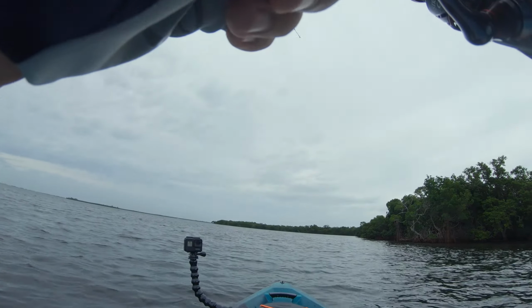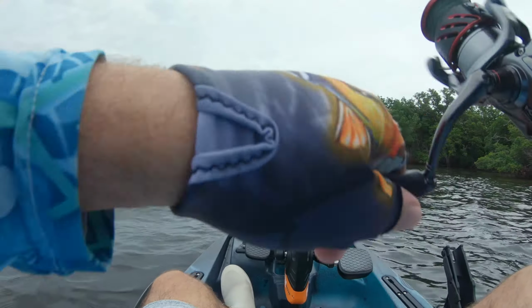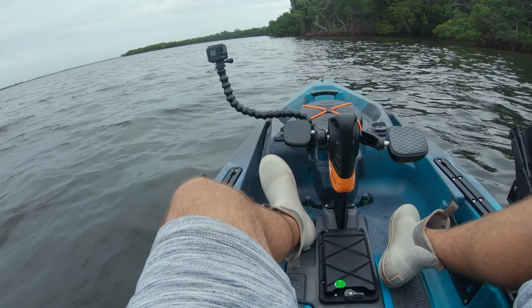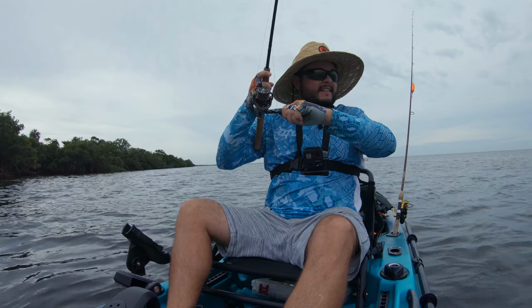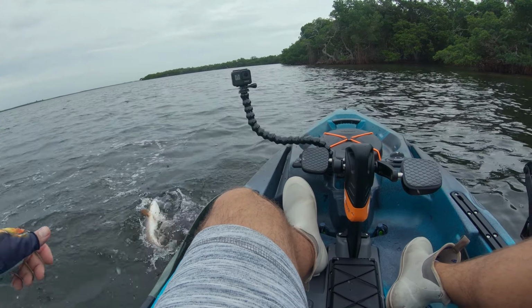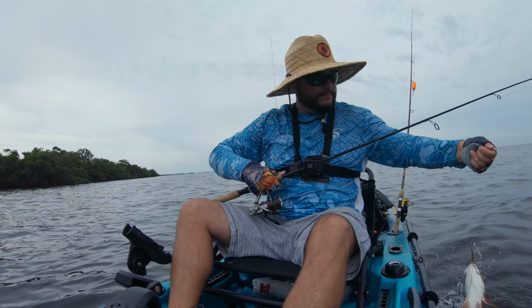All right, guys, I'm hooked up. He slammed it too. Not sure what we got. He was sitting super shallow. It's a redfish. Woo! And it's another little guy.